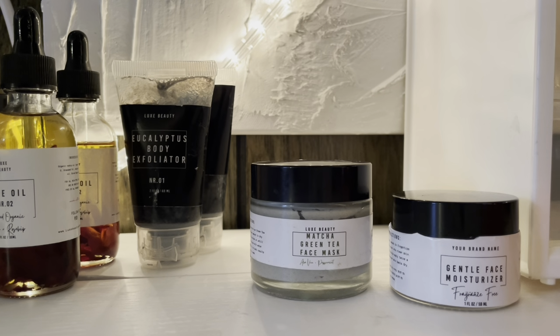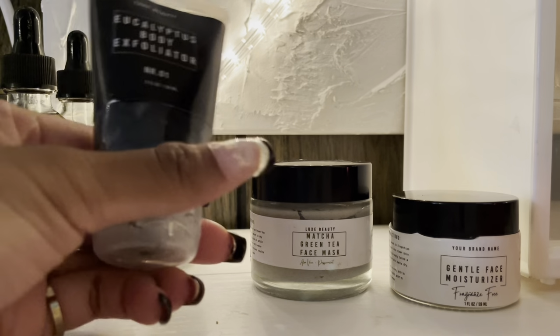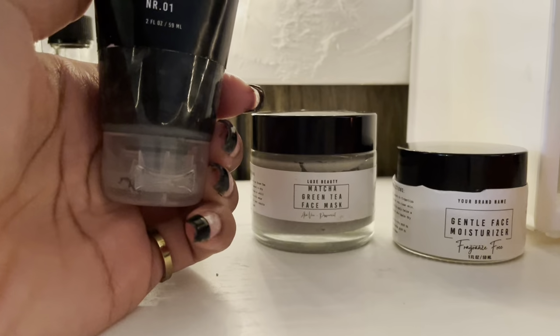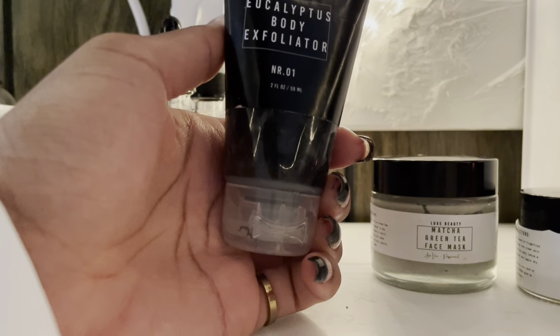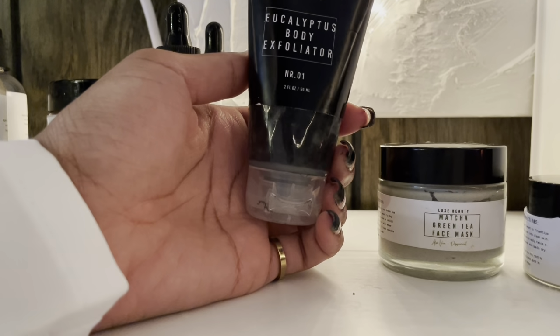There are just so many great products on my line. I love it. So moving on, okay, I'm just gonna use this one. Oh my gosh, this is the eucalyptus body exfoliator, you guys. Oh my gosh.